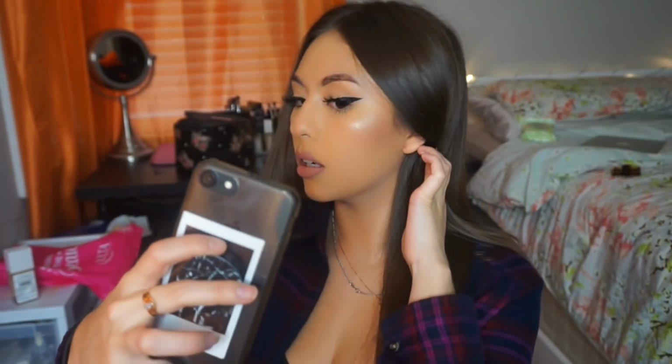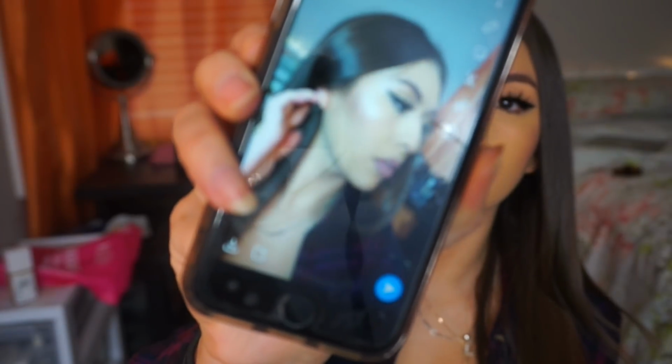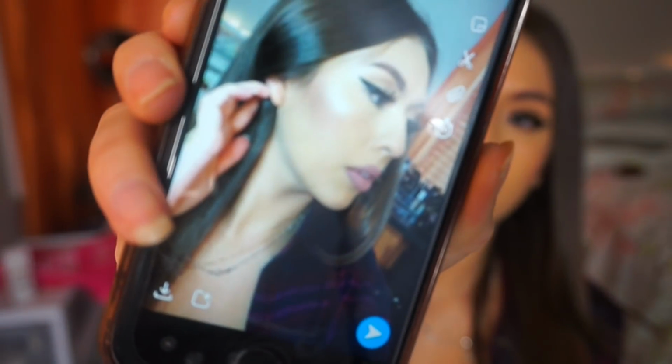Let's do the picture test really quick. Let me get the side where I have my acne scars. Yeah, no, I wouldn't really have to do any editing at all to the picture. Like I said, in person, if you're super close to me, you might be able to see my acne scars, but for the most part, it's really not a big deal. It is beautiful, I'm not gonna lie, it is so nice.